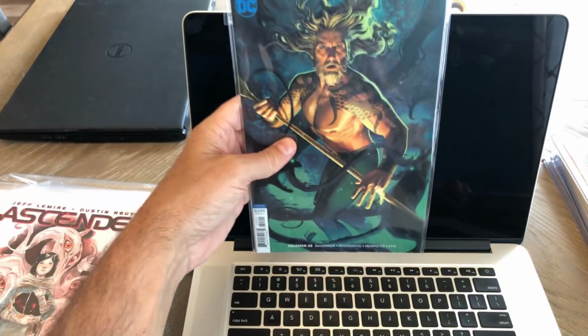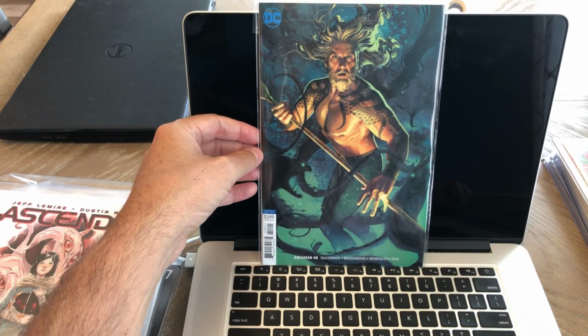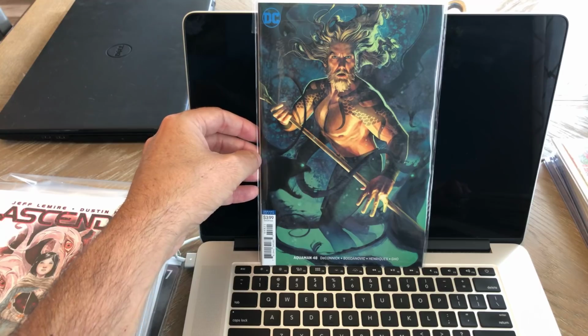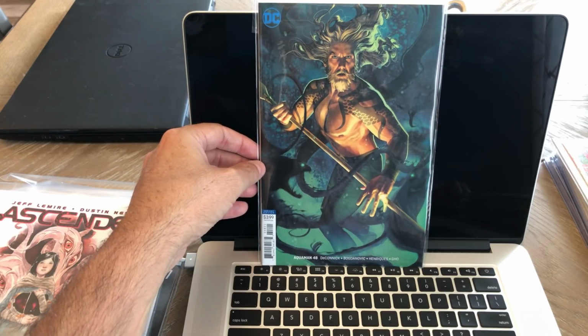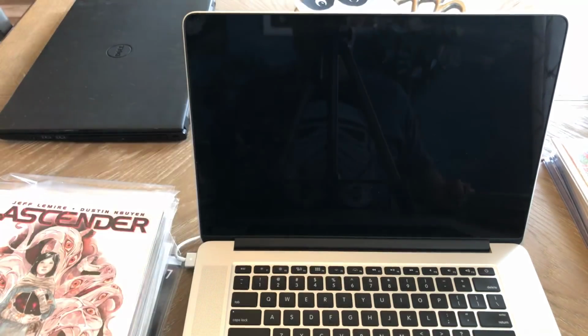First off is Aquaman number 48, Middleton cover, beautiful cover. The writing has been okay on it. I've not really been into the storyline too much, so I haven't been picking up every issue, but I really like that Middleton cover, so that's the reason I picked that up.